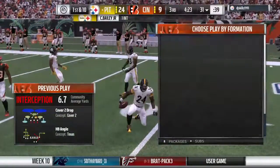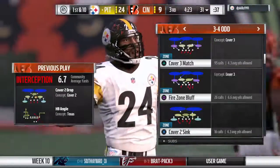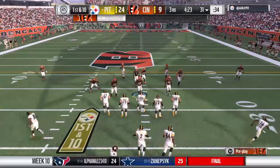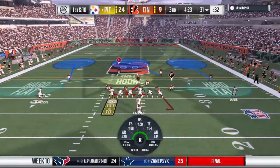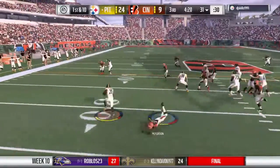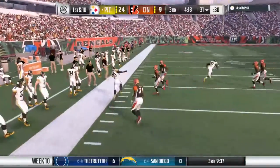A great read, and it's picked off. And his guys are going to take over at the 31-yard line. And the Steelers set to take the field. And they were able to punch it in the end zone last time. They'll be looking to do that again here for the defense. Obviously, they'll be looking to stop them from punching it back in the end zone.